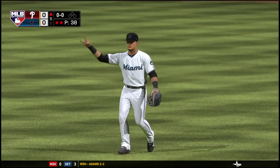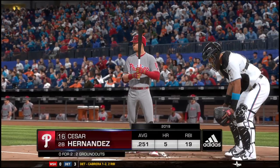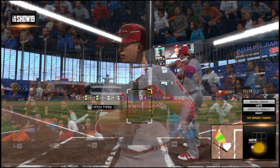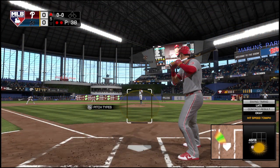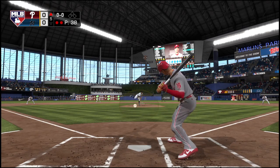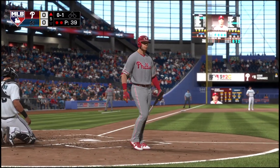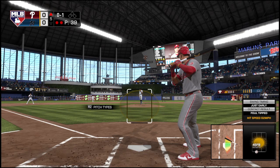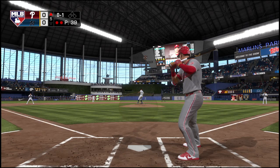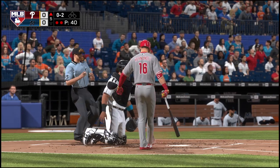Up next for Philadelphia, the second baseman, Cesar Hernandez. Ready once again, Cesar Hernandez. 0 for 2 for him to this point. First delivery to him on the way. And he gets a piece of it here, but it's chopped foul. No runs, 5 hits, and no errors on the ledger for the Phillies to this point. Out in front as this is pulled foul into the seats.